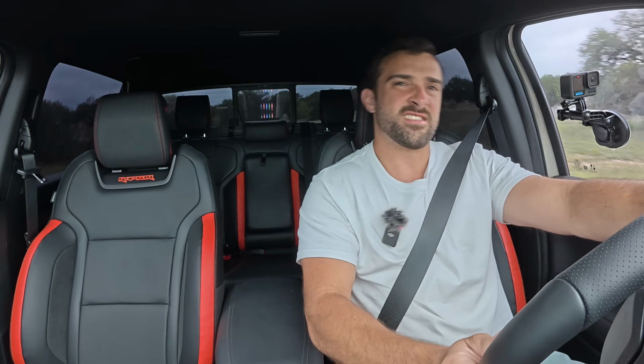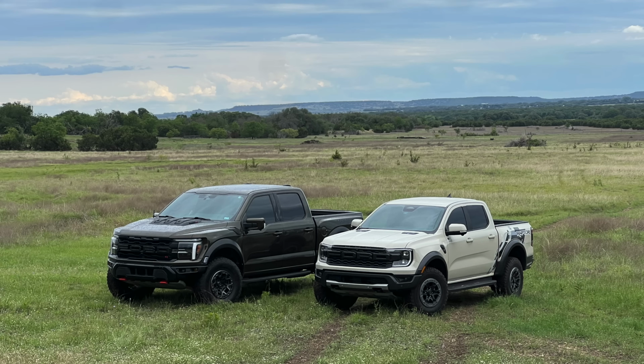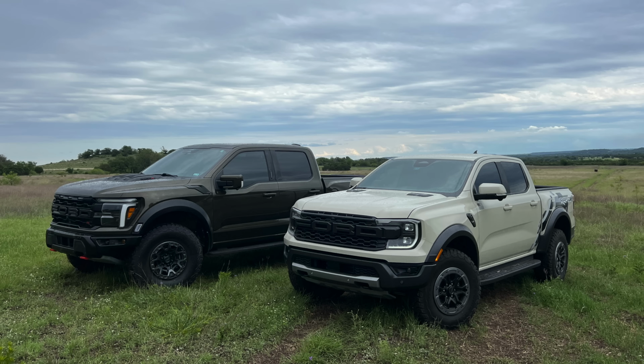That all being said, between the two of them, I have no problem telling you, I think I have more fun in this one. Is it because it's newer and I'm honeymoon phasing over it? I don't think so. I think something about this size of a truck, off-road, for the kind of off-roading I do, I enjoy it in a smaller package like this, personally.